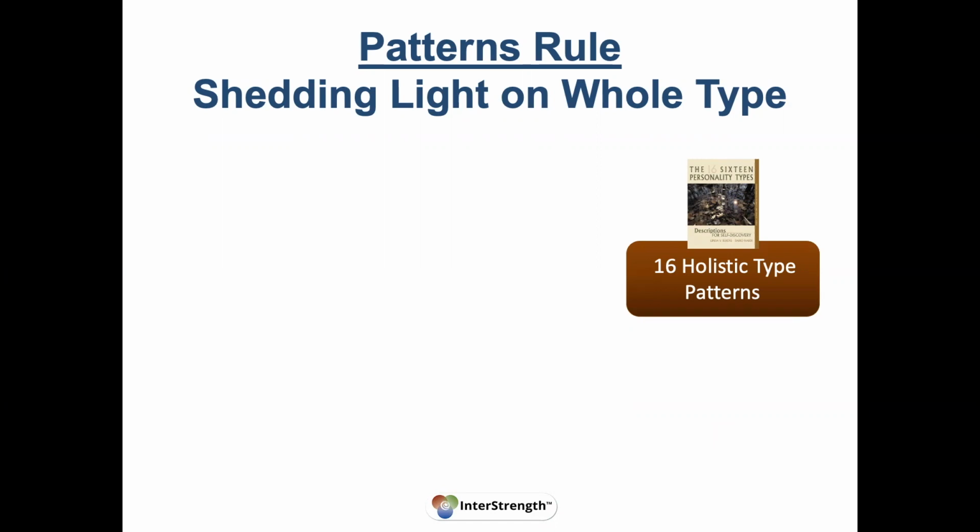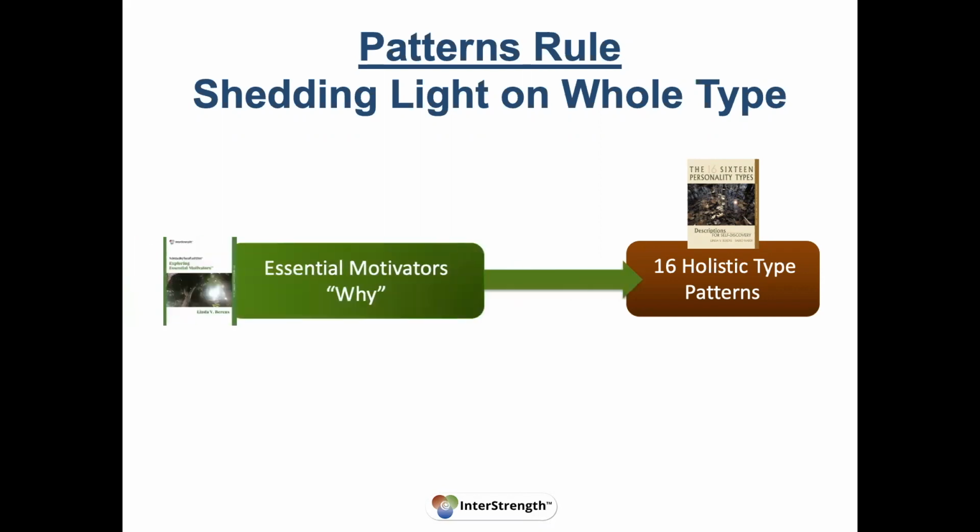In understanding a living system, it's important to look at the pattern. And the pattern gives us information that is not available when we look at the various dynamics or the parts. So we like to start with thinking about each of the 16 types holistically as having a theme. There are other lenses that allow us to look at different aspects of that pattern. And the first one we'll take a look at is the essential motivator pattern.